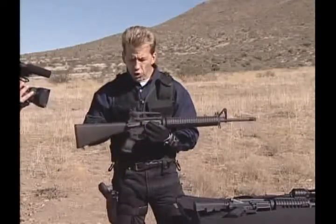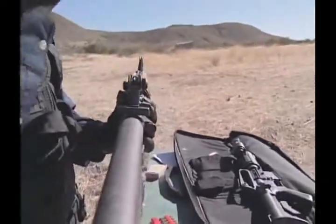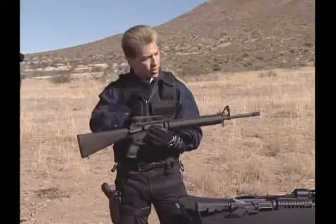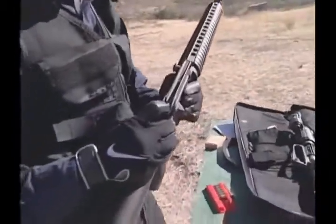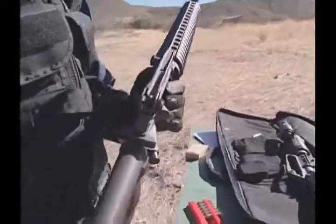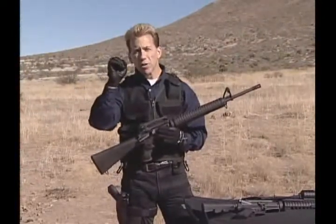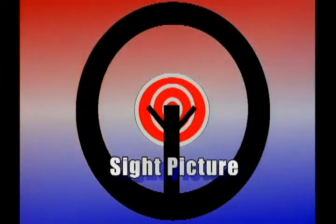The rear has two different apertures. The large aperture is meant for shooting inside of 200 yards. It's a larger hole for you to see the front sight through. The small aperture, which is selected by just flipping this down, is intended for use at 200 yards and further. Hopefully Brian's been able to show you a close-up there. Again, it's a smaller hole, so it gives you a little bit more precision at those farther distances. Now, in both circumstances, the objective is to center the front post inside of the aperture in the back.